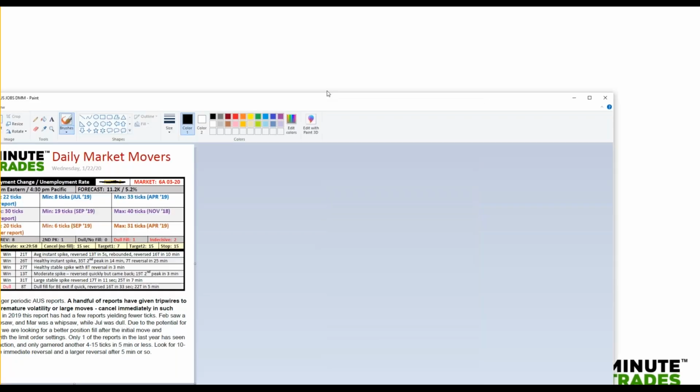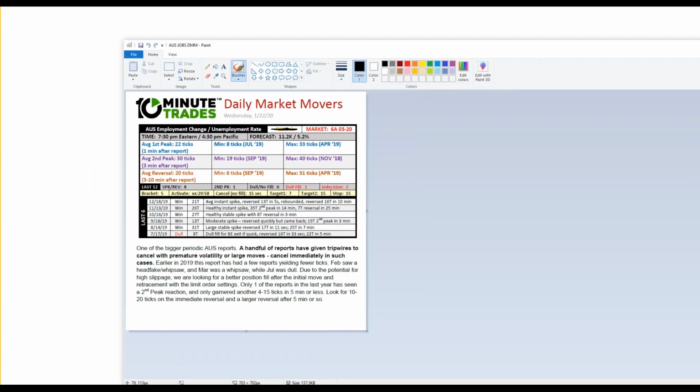And then I wanted to show you the Australian one. This is the Australian one. Australia employment change. That was that really super fast winning trade I showed you. The market is the Australian dollar. March contract, and 5 out of the last 6 were winners. It's now 6 out of 7 because our last one was a big winner.